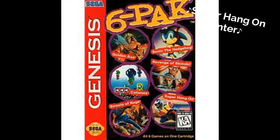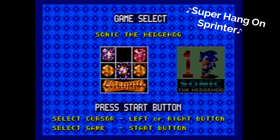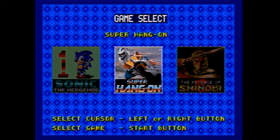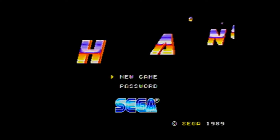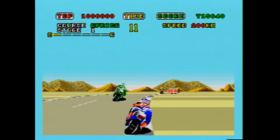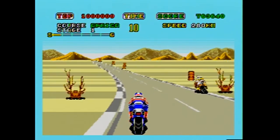Next up, the Genesis 6-pack. This sucker was released late in 1995, and okay, technically it's not its own game, but it's cheap and has 6 games in one cart. First game is going to be Super Hang-On. Its intense graphics and rocking soundtrack make this arcade port a must-own.